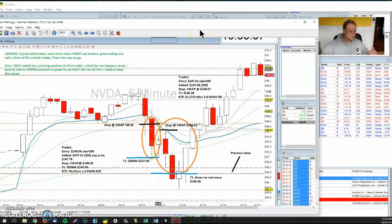Okay, so NVIDIA, we took 2 trades on NVIDIA. The yellow, orange circle was our number of trades. So the first one was a short, the second one was a short as well. What do we do for the first trade? So the first trade, we had an entry of $148.06, which is here, and it was 200 shares.